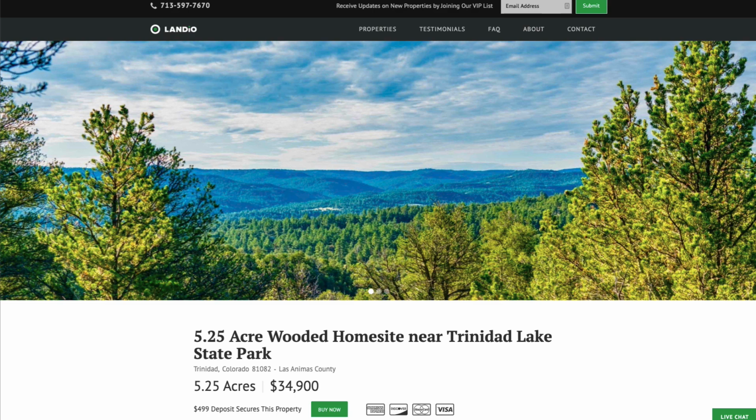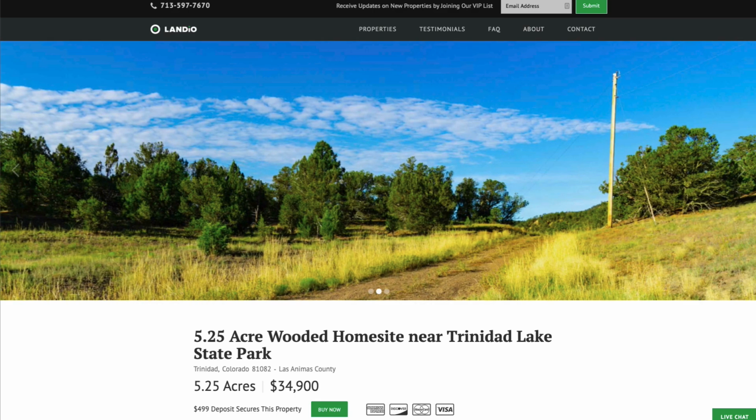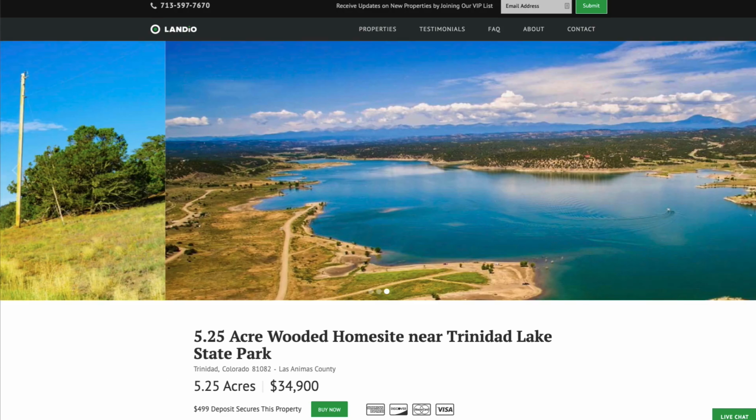We have a new 5.25 acre wooded home site near Trinidad, the Trinidad Lake State Park, and the 800 acre Trinidad Lake.